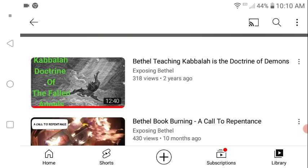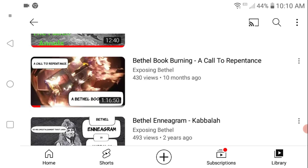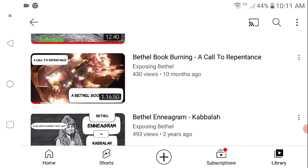This top one will explain to you what the Kabbalah is, where it came from, and then this one will end up showing you that in the book of Acts, when Paul is dealing with one of the churches, they realize that they're practicing Kabbalah. They take their books, they burn them, and they count up the price of what their books would cost, and it was 50,000 pieces of silver. So, there's already a story about people who are practicing what Bethel's practicing in the Bible. There's already an example of what we need to do to be done with them.